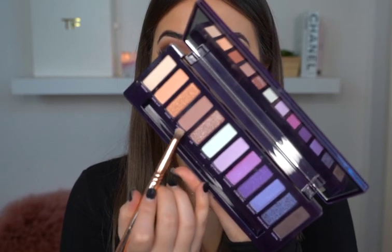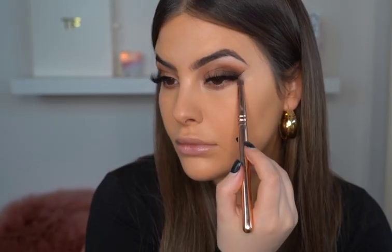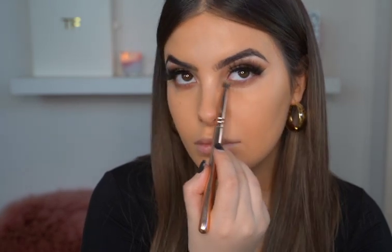Now I'm just going to firstly take a bullet brush and dip into this color right here. So we're going to go ahead and bronze my face. I'm just going to take my Radiant Bronze Light by Hourglass, which is one of my favorite bronzers. And I'm just going to first place that down really lightly and gently. It's just going to give me a really soft contour to my face.